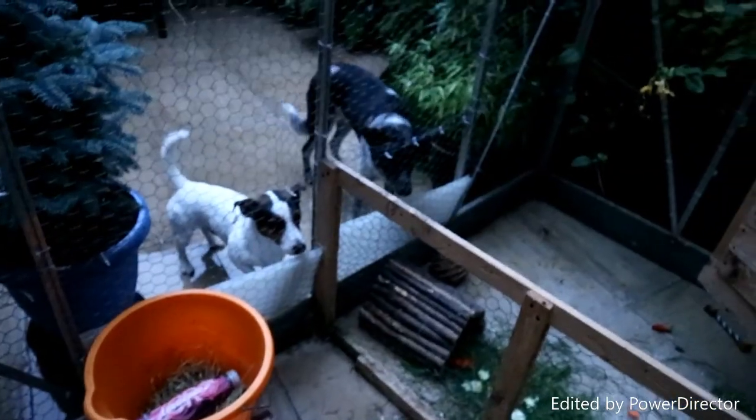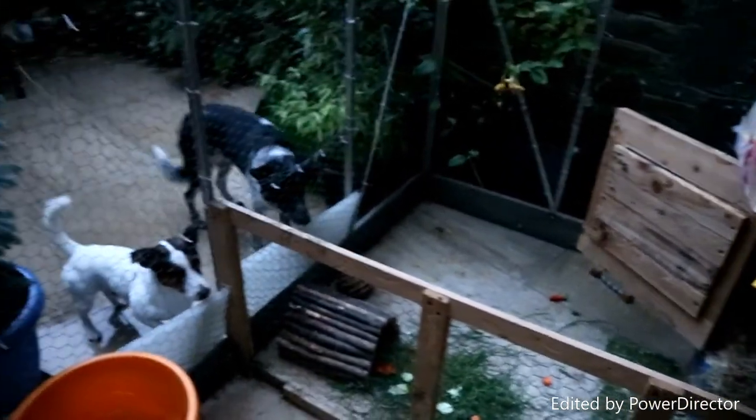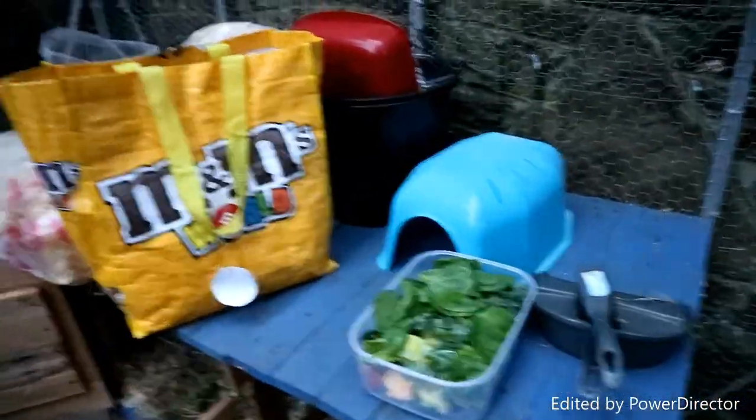So let's take the guinea pigs their vegetables. It's half an hour later than the usual feeding time, but it is pretty gloomy outside. By the way, whenever I feed the guinea pigs when it's raining, I always try and keep the dogs inside, but it's not always possible. Today they haven't really been out much, well, they have been out, it's just they've been napping because they've been out all day. We didn't get back till about 4 o'clock.